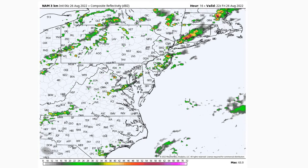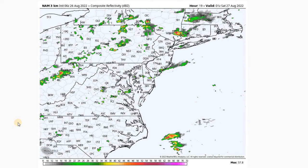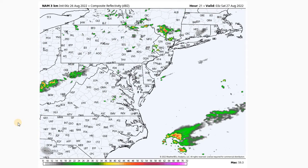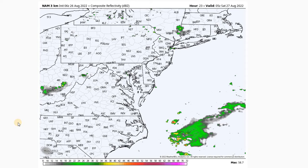Otherwise, as we continue throughout the day today, we'll see those scattered showers off to the north and west approach the area, but will likely start to dissipate as the sun goes down, and not expecting any significant impact as we get into our evening hours and into the morning hours for our Saturday.